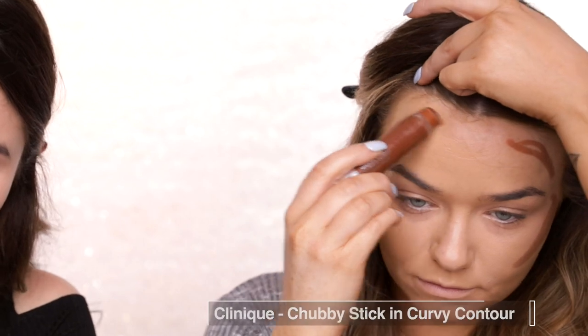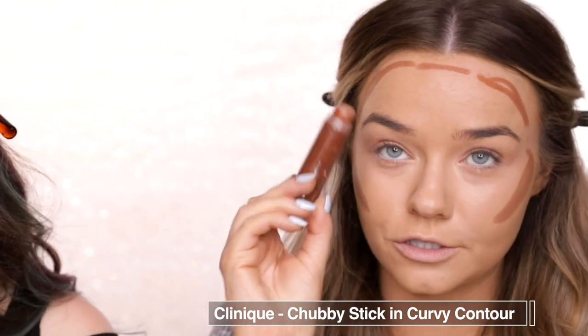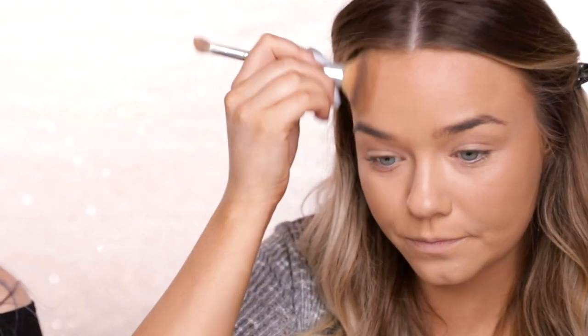So for this look, we're going for quite a dewy natural base, so maybe a cream? Yeah, I'm going to use a cream bronzer. And I'm not contouring with this, by the way. I'm using it as a cream bronzer and just for a bit of sculpting. I just love it. I use this every freaking day. Can I borrow some of that? Yeah, it's lovely. Okay, curvy contour. Let's do this.